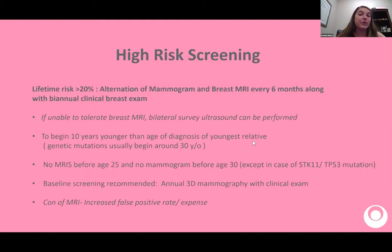It's not as good as an MRI, but it's a backup that we do have available. For high-risk screening, NCCN guidelines recommend that we start 10 years younger than the youngest diagnosis of a relative. So if an aunt was diagnosed at 50, the relative would begin screening at 40. If an aunt was diagnosed at 45, the relative would begin screening at 35. We don't do mammograms before age 30.